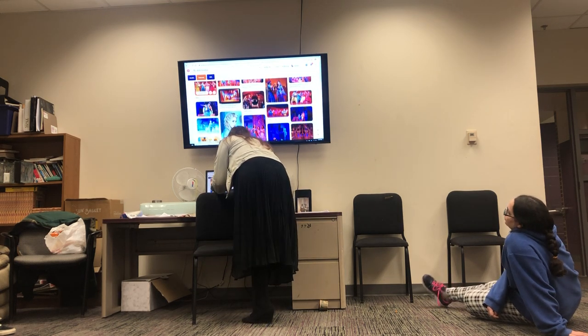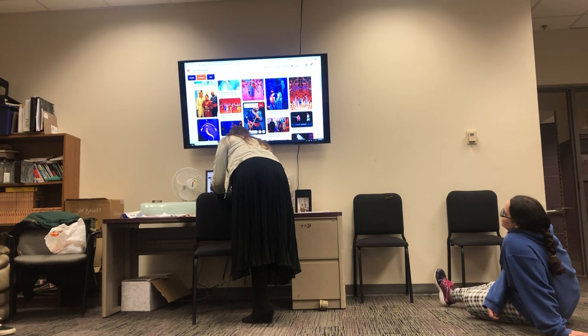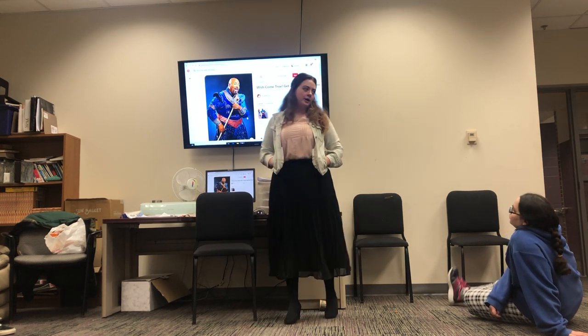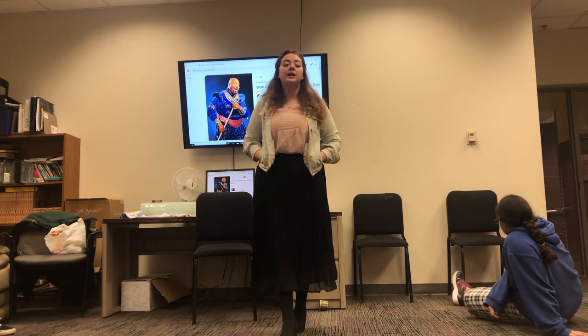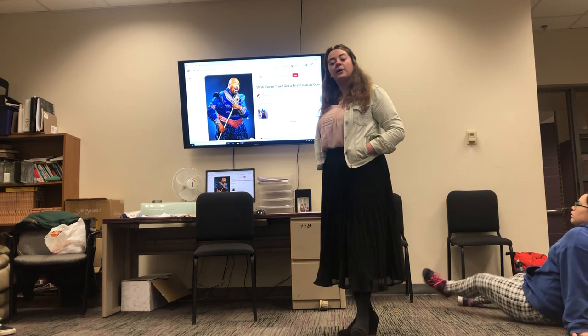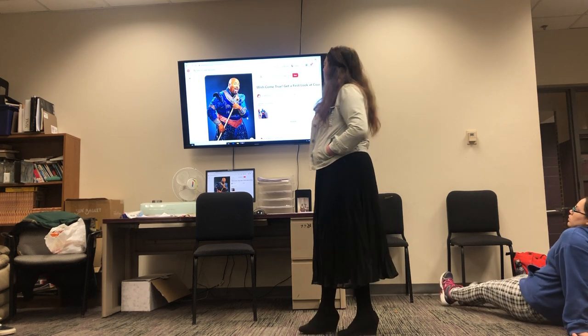Let's see, what do we have here? Great example. This is James Monroe Iglehart. He plays the genie in Aladdin. At least did. He now is playing Thomas Jefferson in Hamilton on Broadway. What are some things that you notice here?